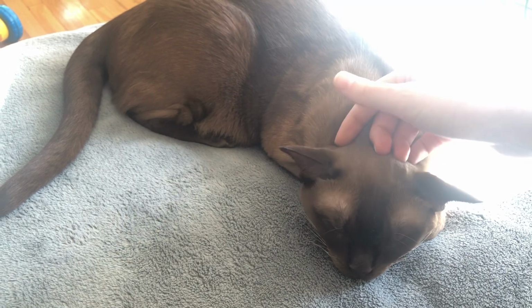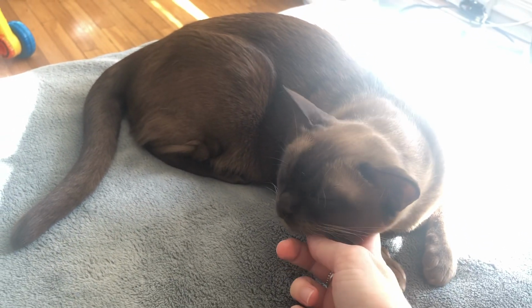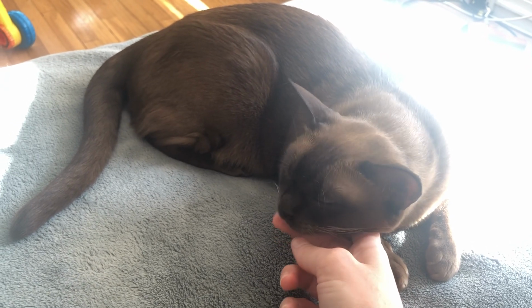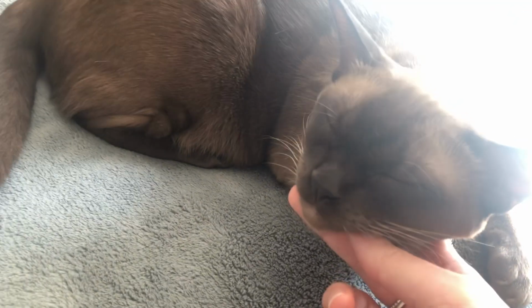I think for me, this is one of my favorite breeds. I know that I will always have a Burmese cat. Somebody once wrote this in the comments, and I think it's so true: if you know a Burmese, you know true love, because they give you so much love. Right, sweetie? Oh, love you.